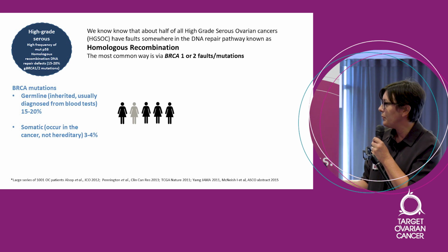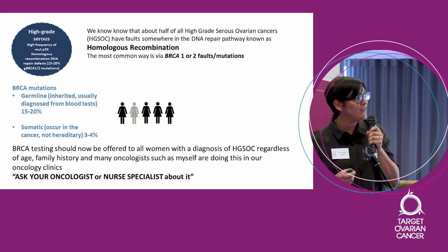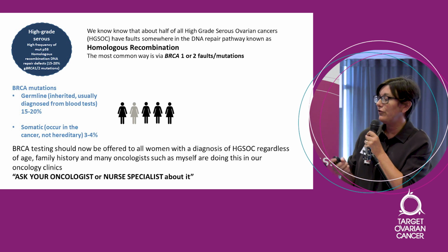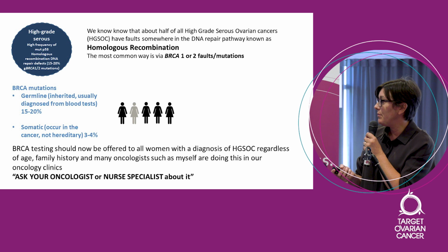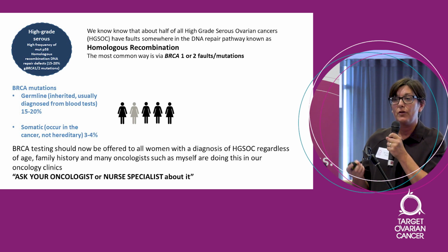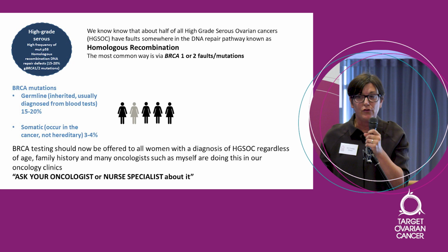And I just want to quickly highlight this today, but BRCA testing in ovarian cancer should now be standard of care. So myself and other medical oncologists do this as part of our own routine oncology clinics. In some centres, you may be referred to a geneticist to have a BRCA test done. But I think all women with a high-grade serous ovarian cancer should be offered BRCA testing, and that should be done at some point in your treatment.